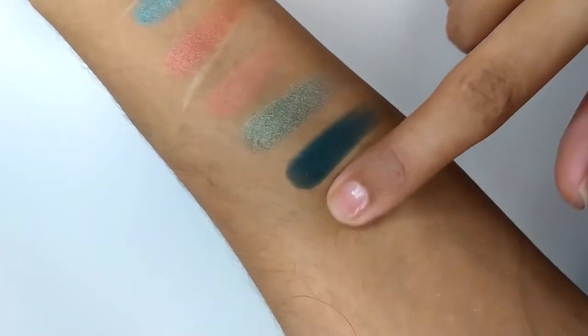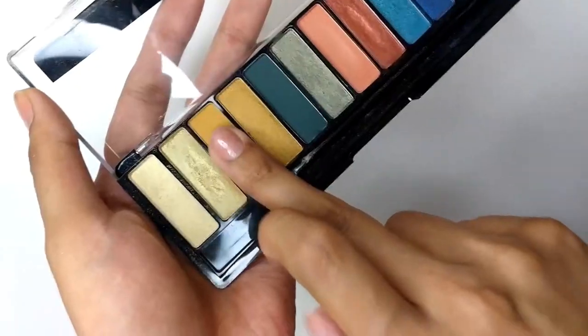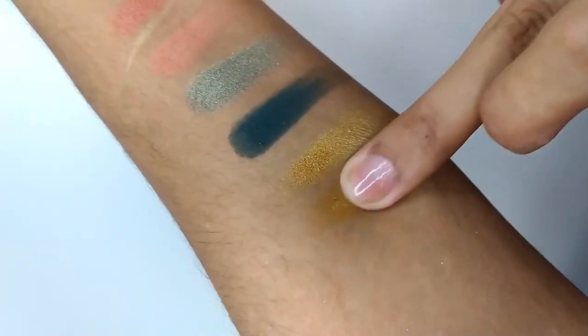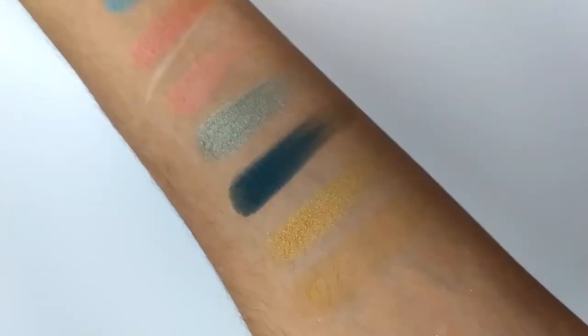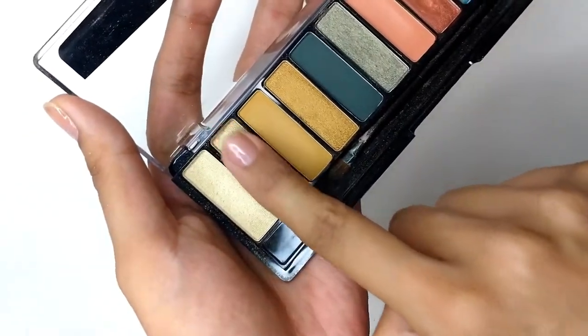And it comes with an applicator, but I like to use my regular brushes. I find that it works easier for me. These are crease-proof, smear-proof, and wear all day, although I haven't had a chance of wearing it longer than a few hours.